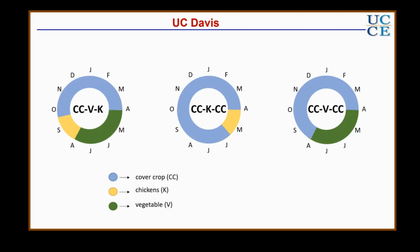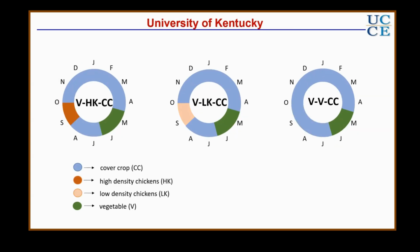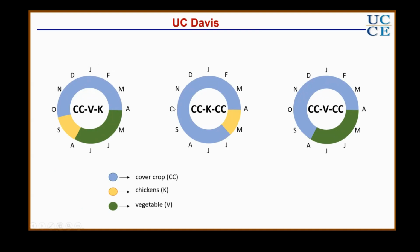I want to go on to the coop designs, but you can see that in these three different areas, we had very similar systems where we had cover crops for over half the year. If you have a layer system, what needs to change is that you have to have enough cover crops to keep rotating your birds so they don't eat all of the teff or whatever cover crop you're growing. The logistics can be a little more challenging, but it's completely doable when you're working with layers versus broilers. It's just a slightly different system.